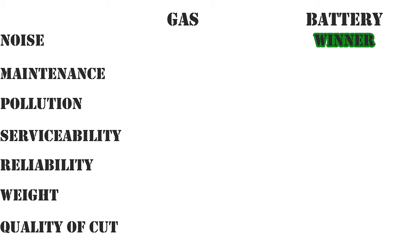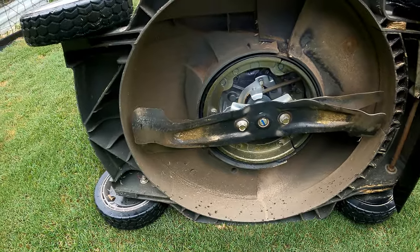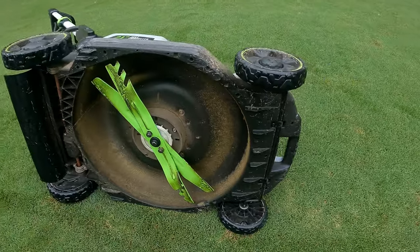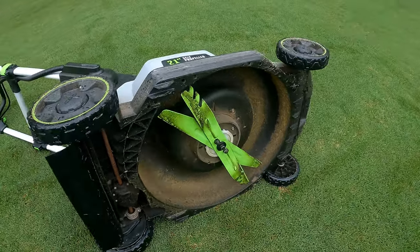So for this category, the winner goes to the battery electric mower. Now I didn't mention this before, but when it comes to mower blades, you still have to sharpen both these mower blades at regular intervals. They don't sharpen themselves. Even with the electric mowers, you still have to maintain that mower blade. You gotta keep it sharp in order to have a clean cut turf.